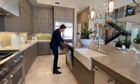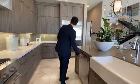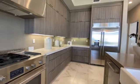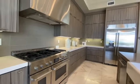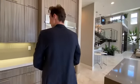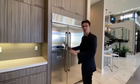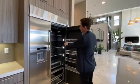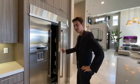Here we have that JennAir built-in dishwasher. And then we see some more of that nice sleek Caesarstone countertop with that complementary dark tiling right there. And then right in front of me, we have the built-in stainless steel JennAir designed refrigerator. So I really like the sleek interior of that refrigerator. Very beautiful. I like that a lot.